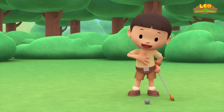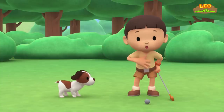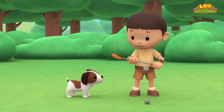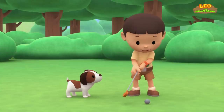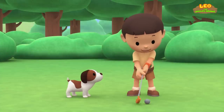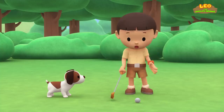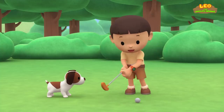Hi everybody, my name is Leo. I am a junior ranger, and this is my puppy, Hero. I'm playing mini golf. I'm trying to hit the ball with this golf club to get the ball into that hole over there. Okay, here it goes.